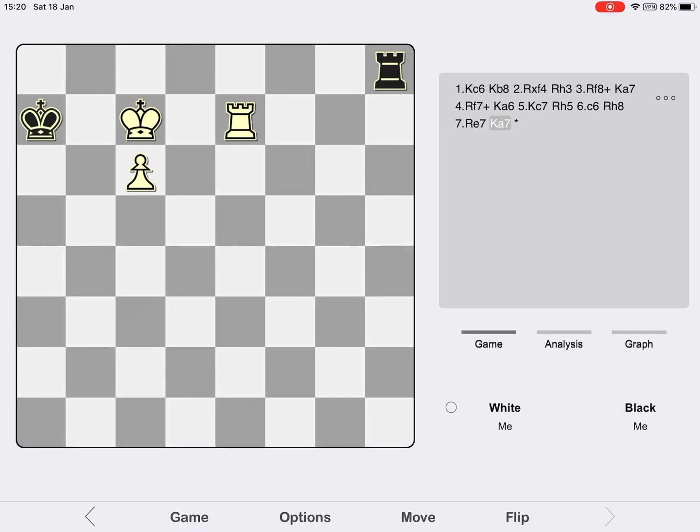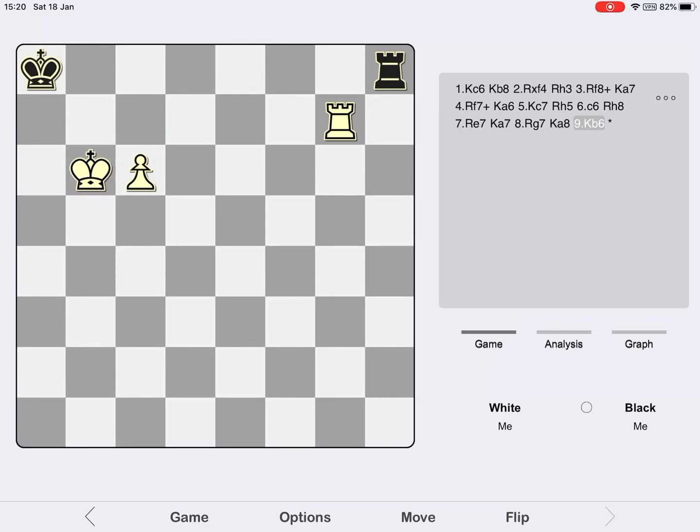black comes back with king a7, and the white rook marks time and comes to g7. White is simply hoping that black will move his pieces to less good squares. So for example here, the move king a8 would be a terrible mistake because it surrenders control of b6. The white king can come to king b6 with a winning position, breaking the first rank defence. Instead though, black can simply go back, king a6. There are many other waiting moves, but this is the simplest.